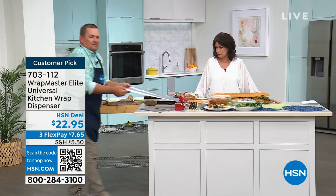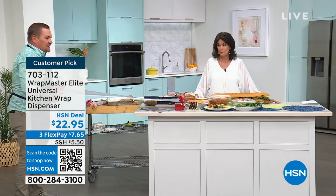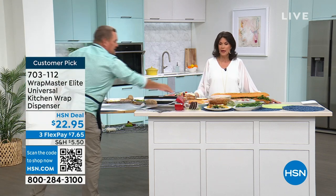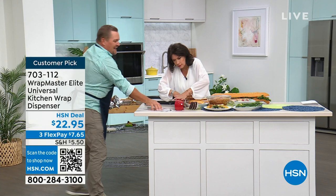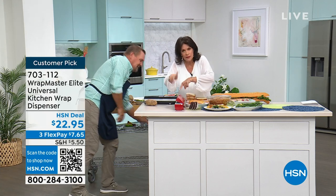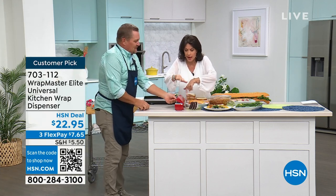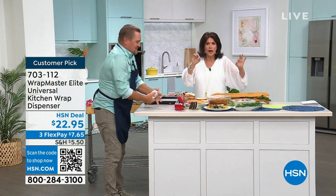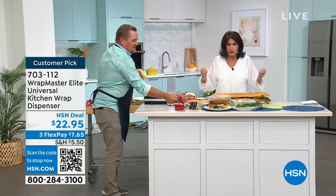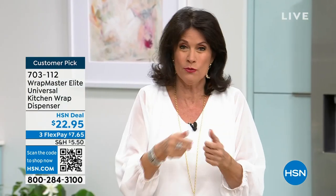Look how beautifully that's cut. If you want to cover a barbecue with it, you can pull out enough to cover an entire barbecue, snap it off. You see what he's not doing? He's not doing this. It is so simple. Because it's called a snap thing, it's effortless to cut it. But when you cut it, it is so precise. It is so incredible. Even with plastic wrap, so you're not wasting anything.